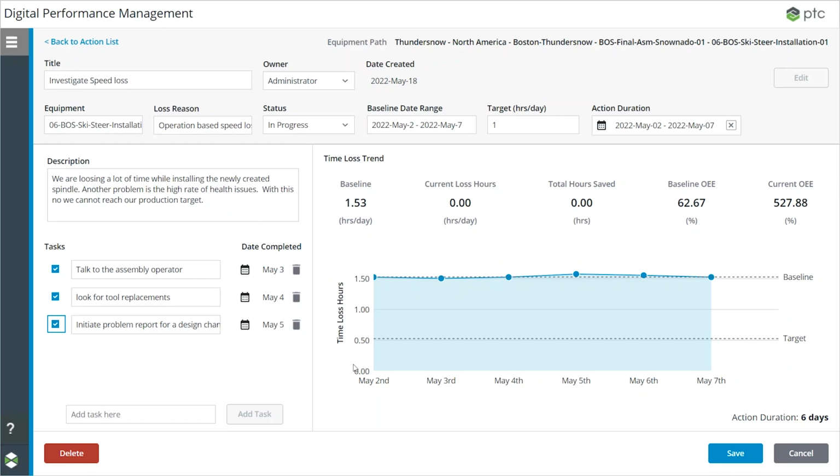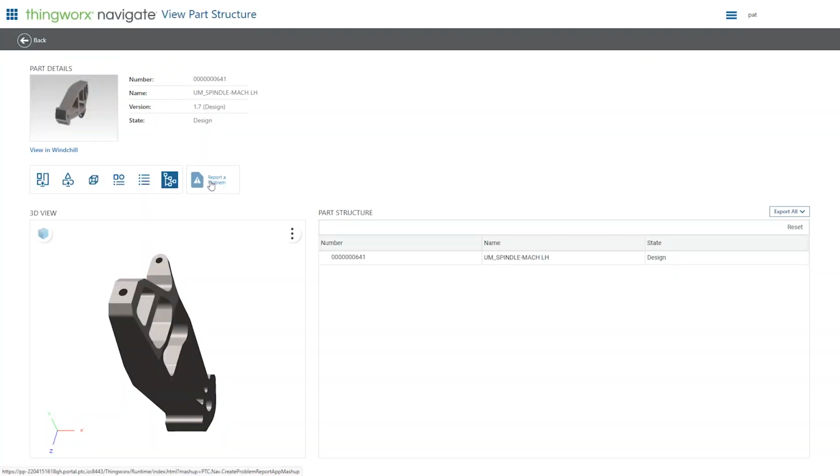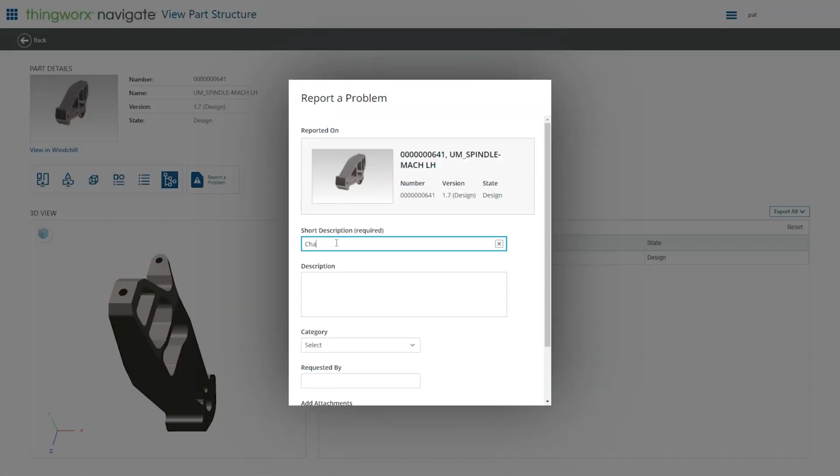With an understanding of the root cause, they request a spindle redesign from engineering, updating the digital thread with a problem report for a new design to improve ergonomics and decrease cycle times. This manufacturing production data is continuously updated on the digital thread, informing other continuous improvement initiatives.